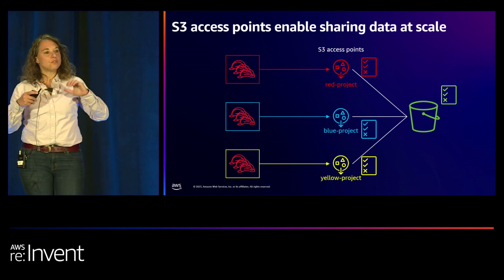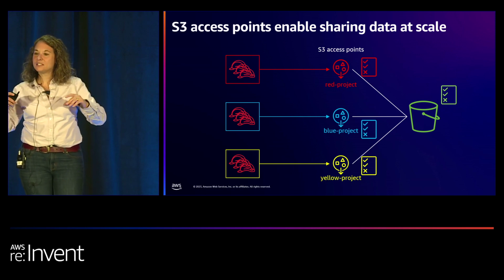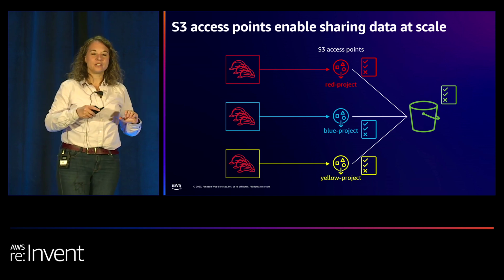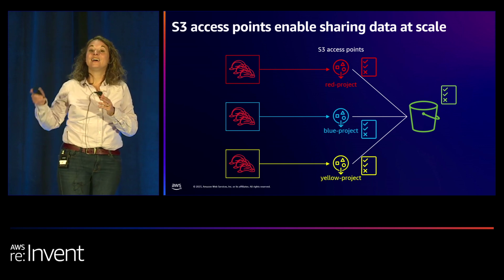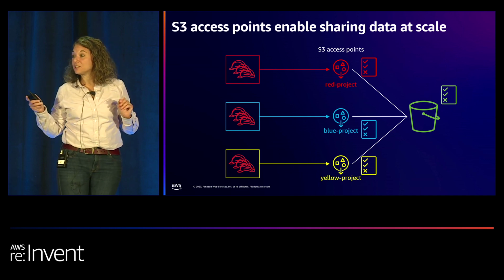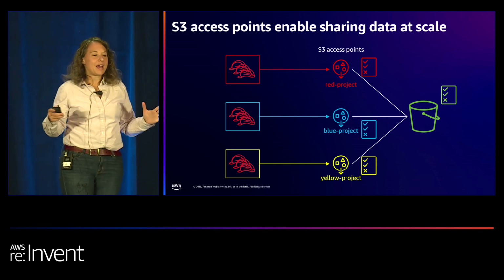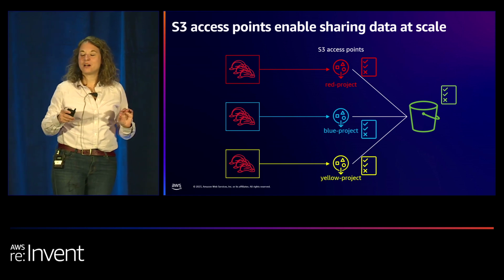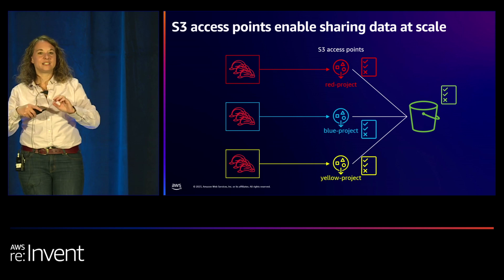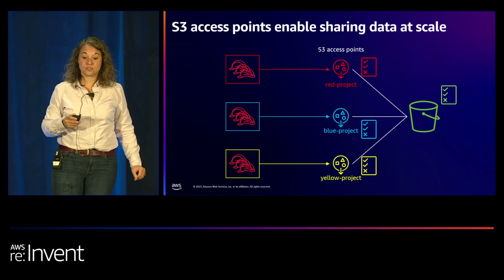If you remember that bucket policy that kept adding use case statements, you can imagine factoring each of those out into access points, and your bucket policy would instead just say, I allow things that are shared through my access points. That's the pattern you should be looking at if you are scaling up access to your bucket, and the thing you're worried about is IAM policy space. You have these relatively static use cases for sharing. They're just very numerous. Access points are a great fit for that.